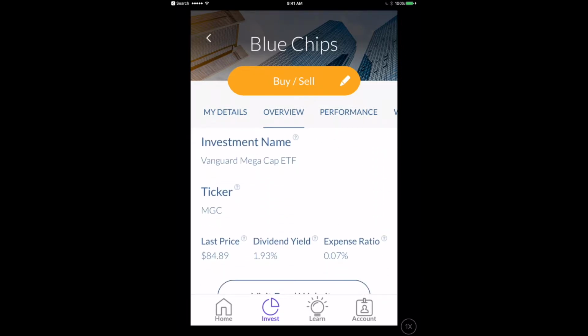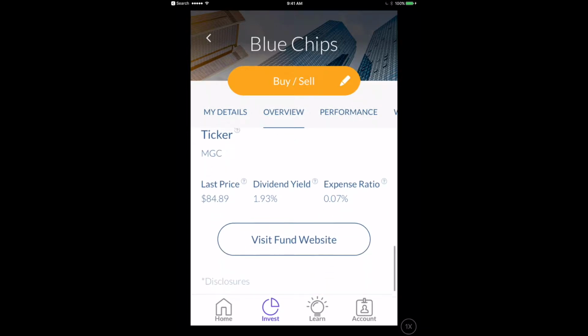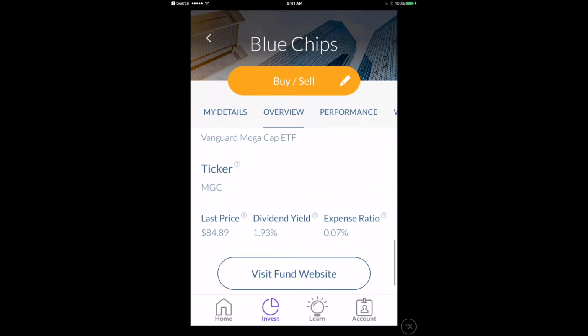These are easily some of the biggest companies out there. So that's pretty cool. And then here's the real ETF behind blue chips, where the real ticker symbol is MGC. This is just the Vanguard Mega Cap ETF, and its real price is 84.89, and it gives you dividend yield and expense ratio there. So it's pretty neat, and you have easy access to more research there.